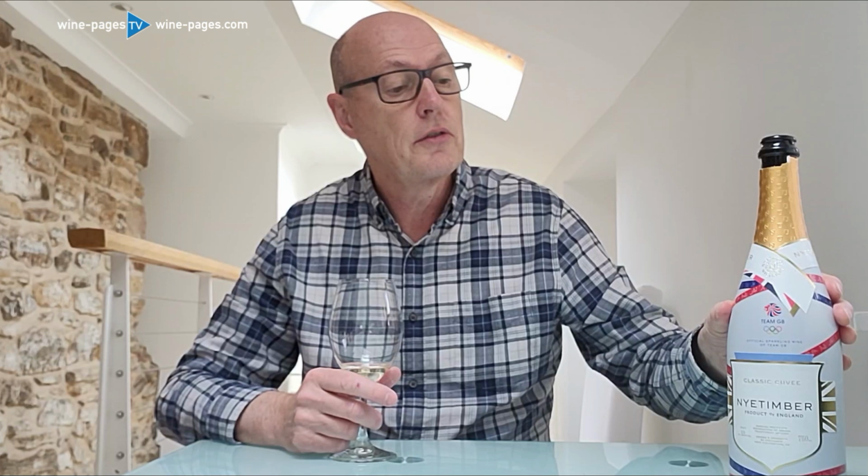GB Classic Cuvee. Now, as far as I know, it's the regular classic cuvee from Nyetimber, which is very good, based on Champagne grapes and given long aging in Nyetimber cellars before release. But it has this special livery, this very attractive, very colourful bottle celebrating Team GB. It's available quite widely for around about £30. You can buy it in the Team GB online shop, but also merchants like Tanners and Berry Brothers. Lots of people have this wine around about the £30 mark.